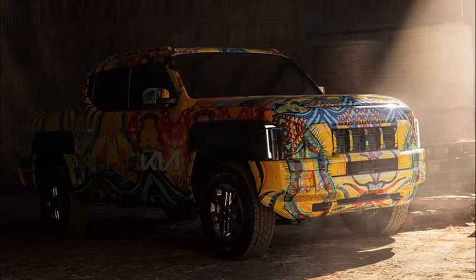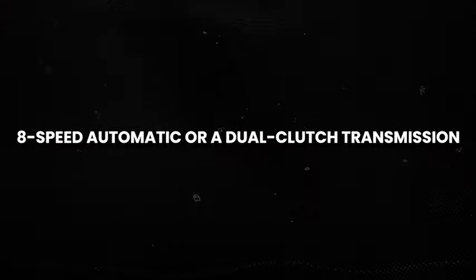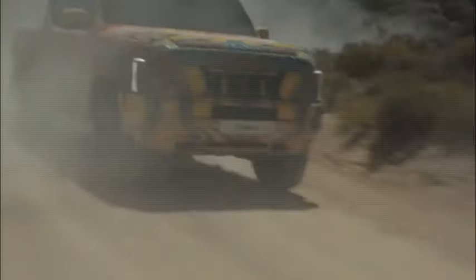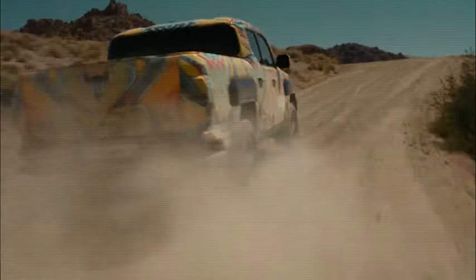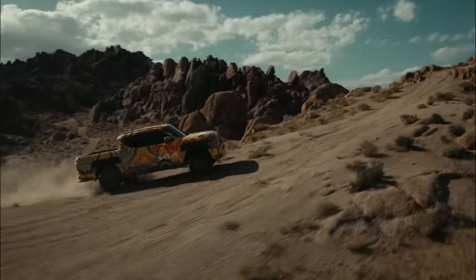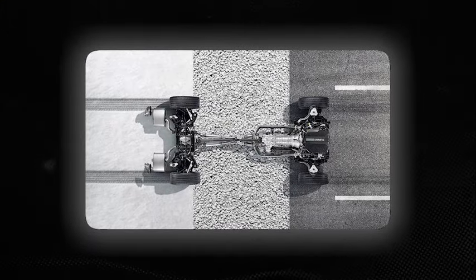Now let's talk about putting that power to the ground. Kia's offering an 8-speed automatic or a dual clutch transmission. The 8-speed will give you smooth shifts and great fuel economy, while the dual clutch offers lightning fast gear changes for those who like their trucks with a side of sporty performance. Also, you got your choice of all-wheel drive or 4-wheel drive.